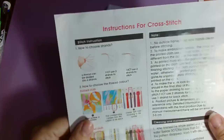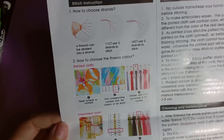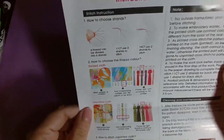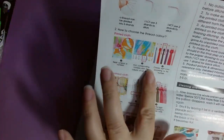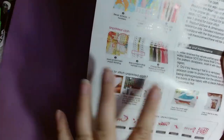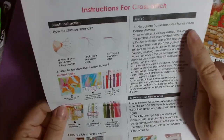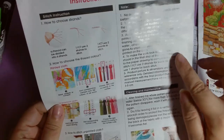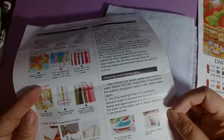It comes with an instruction sheet separate. So if you've seen any of these cross stitch kits before, then it's pretty standard. It shows you how to choose your strands, how to read the printed cloth and the unprinted cloth, the charts and stuff, how to stitch on them, the different stitches, and then tips like keeping your hands clean while stitching, and then how to clean it and maintain it.